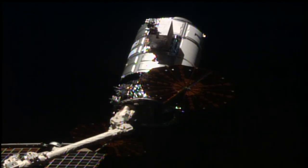As you just heard from capsule communicator Megan Harvey, we are go for Cygnus's release and departure from the space station. The release sequence is expected to begin at 7:05 a.m. Central Time, 8:05 a.m. Eastern Time.